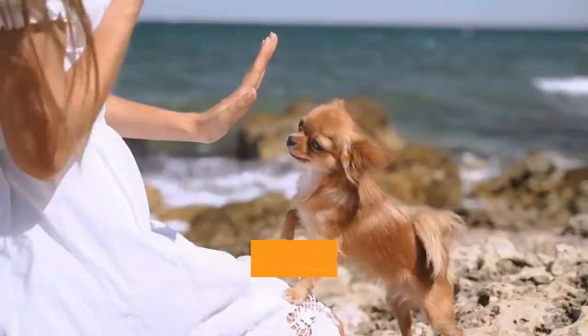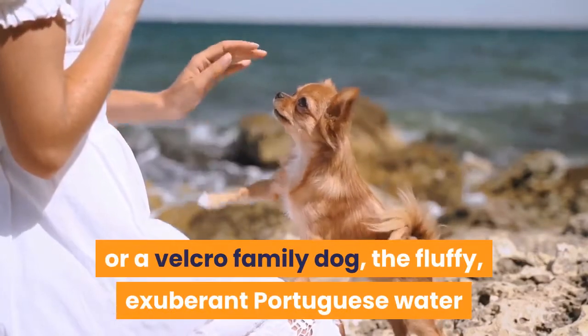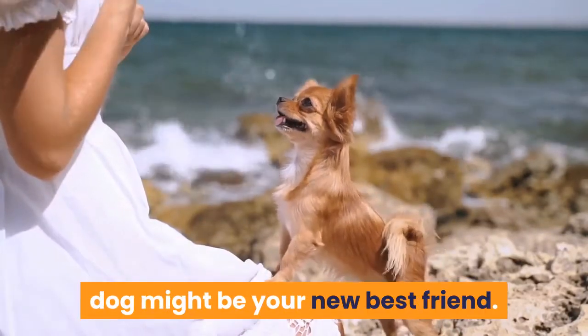Portuguese Water Dog. If you're looking for an exercise companion or a Velcro family dog, the fluffy, exuberant Portuguese Water Dog might be your new best friend.